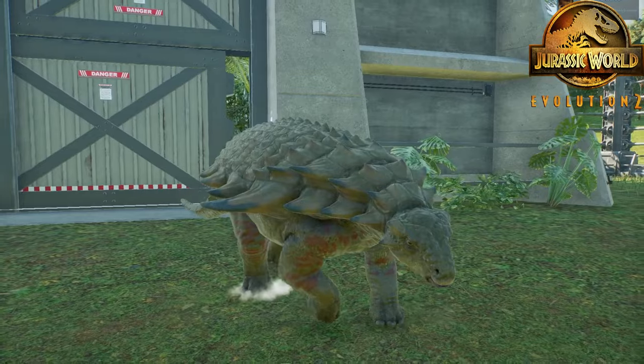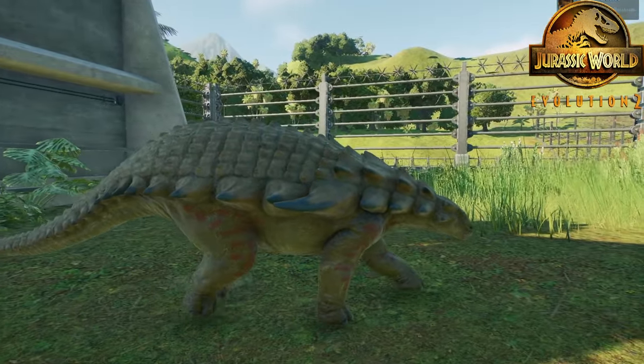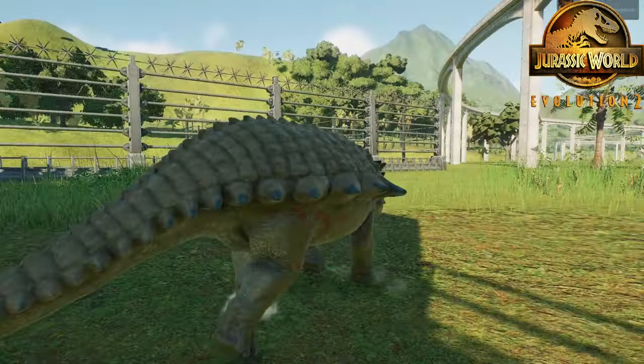Here is a Nodosaurus. This dinosaur tends to be shy and likes to keep to itself. And it has a thick skin. Sort of the opposite of Owen.